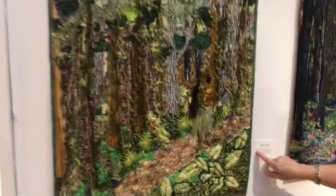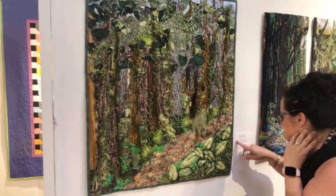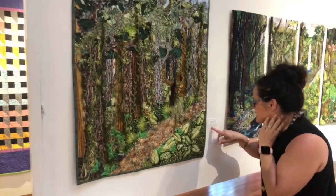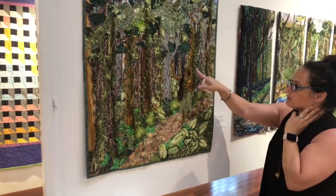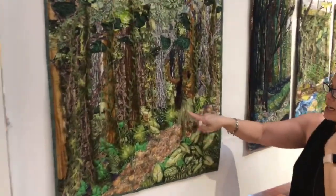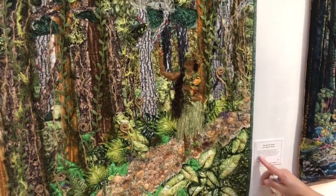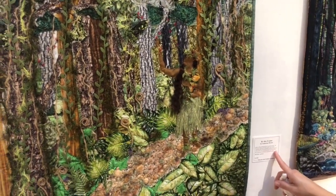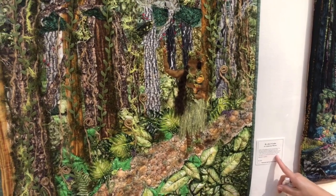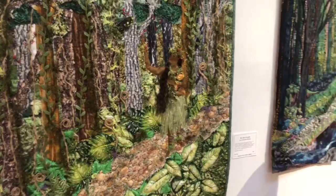I'll read some of this. Laka is the goddess of hula and the forest. In the scene depicted in this quilt, she is seen collecting the leaves and the flowers that are sacred to her. So you can see her right here, the goddess of the forest, in the quilt. She's collecting the leaves and flowers that are sacred to her to be worn as ornaments for dance. This quilt was inspired from my love of hula. So it's just absolutely stunning.